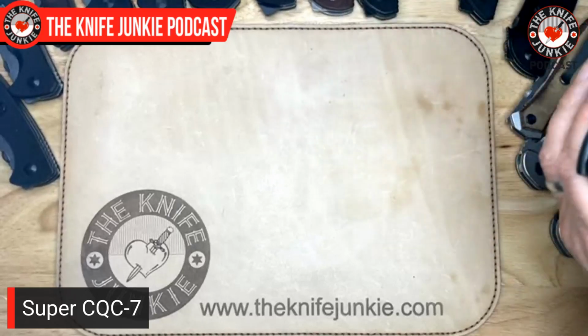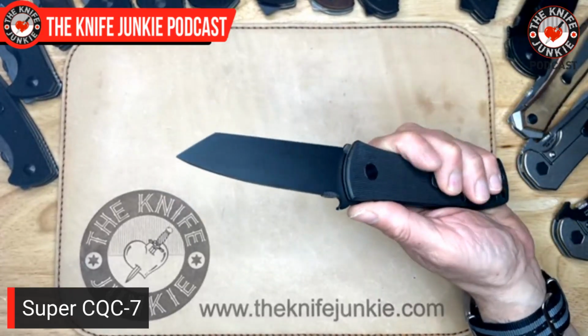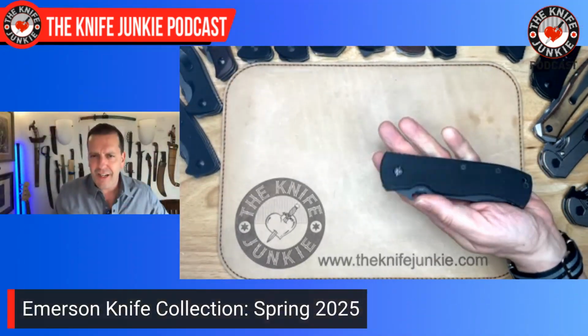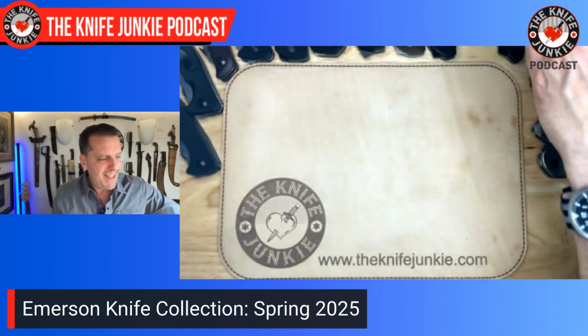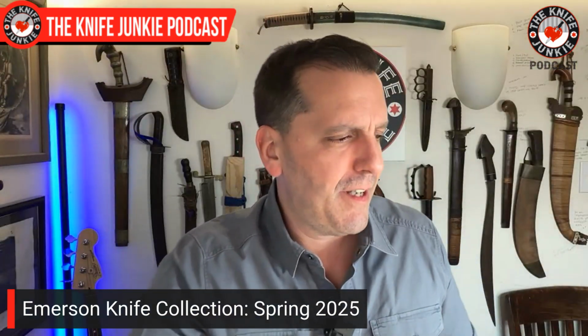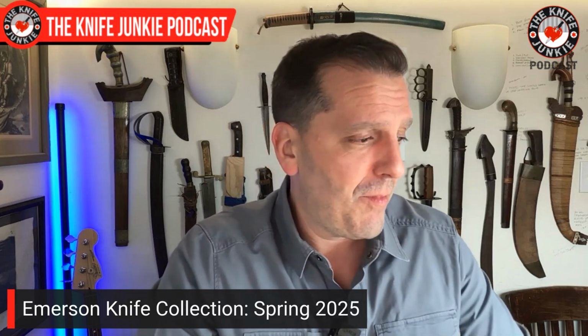So this one is the super model, meaning it's extra large and in charge. Awesome knife. Now this one was an auction knife, and my brother ended up buying it from the auction, and then he gave it to me. Isn't that a backhanded way of giving yourself a knife? Well, no, but my brother knows me, so thank you, Vic.